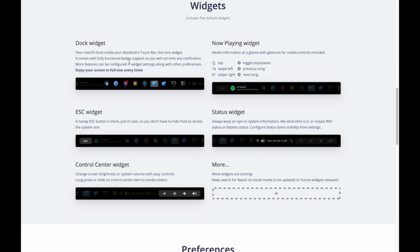This is the standard dock widget. It can also launch apps that aren't open, so it has a little white dot on it if that app is currently opened and running. But if it doesn't have the white dot, that means the app is currently closed, and if you tap on it, it'll go ahead and launch the app as if you had clicked on it from the menu bar.